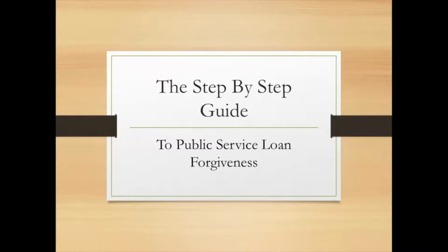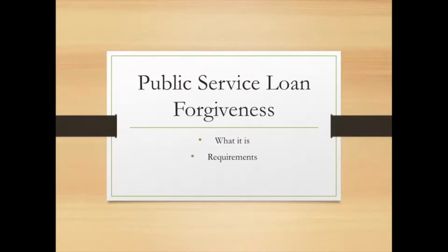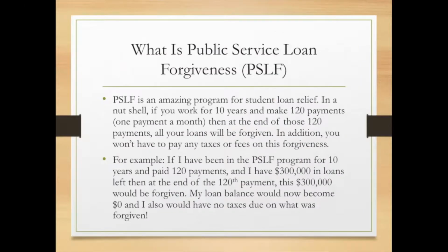Welcome to the step-by-step guide to public service loan forgiveness. In this lesson, we are going to be going over what exactly is public service loan forgiveness, and we're going to be diving deep into the exact requirements to be able to get this forgiveness route. So, what is public service loan forgiveness? It is an amazing program for student loan relief.